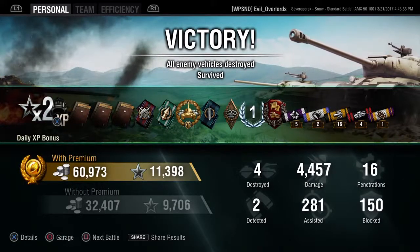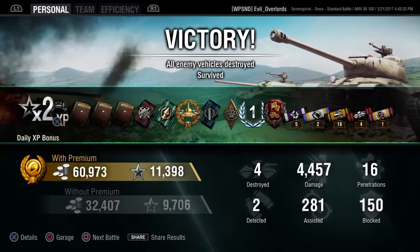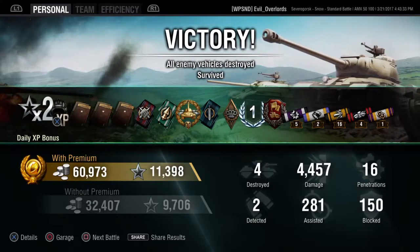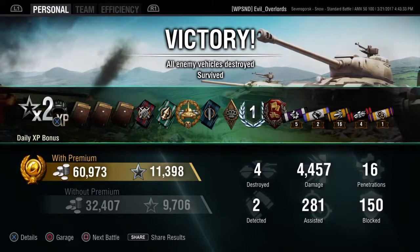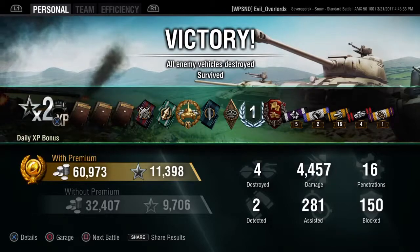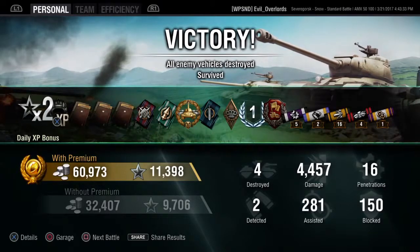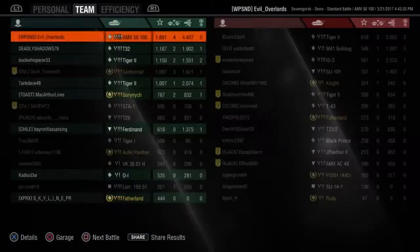Alright, so at the end of that match we've had 16 penetrations. With that we did 4,457 damage. We destroyed 4 tanks. We made almost 61,000 silver and just over 11,000 experience because it was our first win of the day, and we used a triple XP bonus as well. We got High Caliber and a Mastery Badge First Class and Defender. So here's the team stats. If anybody wants to see that, you can go ahead and pause.